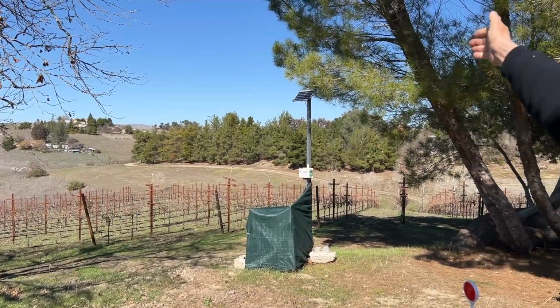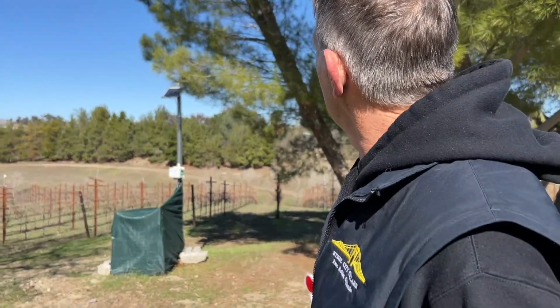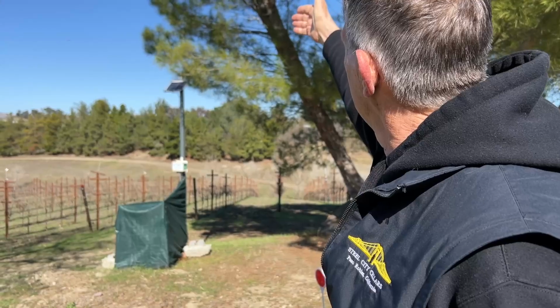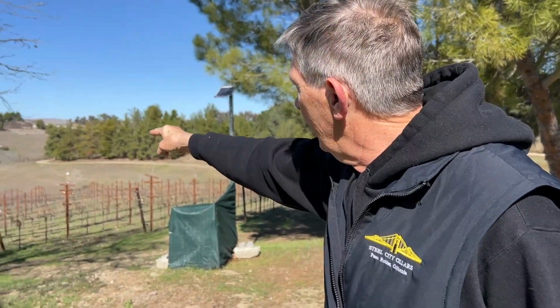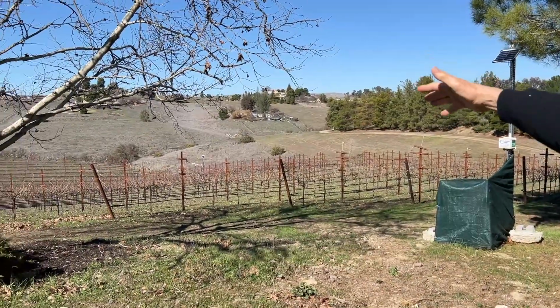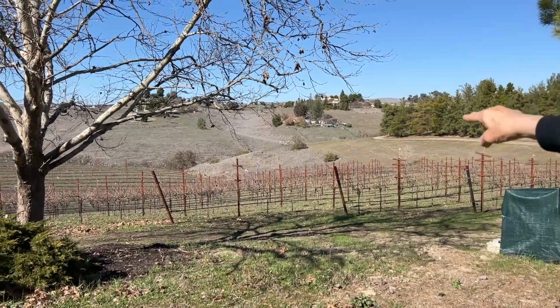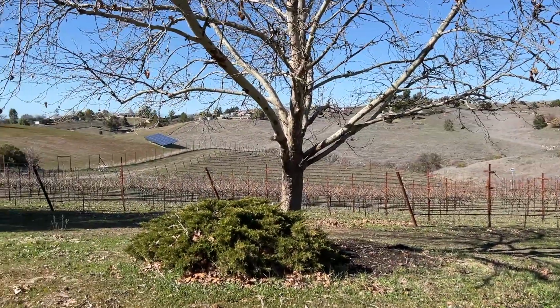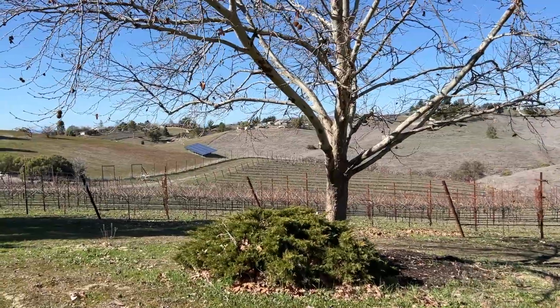I'll see if I can extend it. I'm going to cut some of those branches back. I have to anyway because it's blocking the solar. So yeah, I'll see if I can go a little bit up above that. I'll see what's on top there. But then I'm going to put one down there because there's a lot of coyote bush and stuff down there adjacent to the property. So that'll probably be my second. And then the third one I'll put back up against those oaks and stuff in the back, on the back left corner of the vineyard.